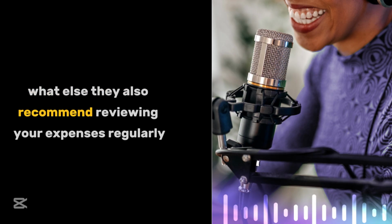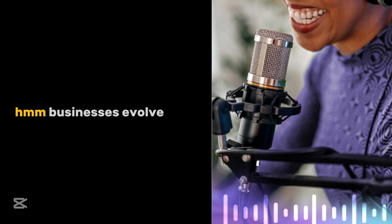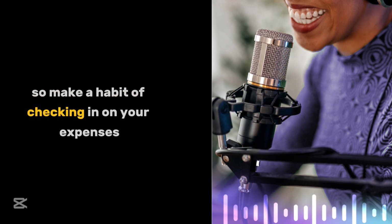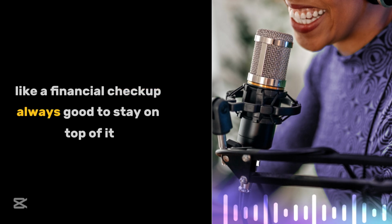They also recommend reviewing your expenses regularly. So it's not a set it and forget it kind of deal. Nope. Things change, businesses evolve. What was deductible last year might not be this year. So make a habit of checking in on your expenses and making sure everything's still up to code with the latest tax laws. Like a financial checkup. Always good to stay on top of it.